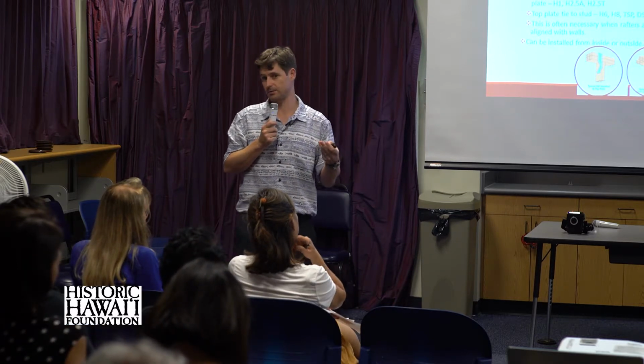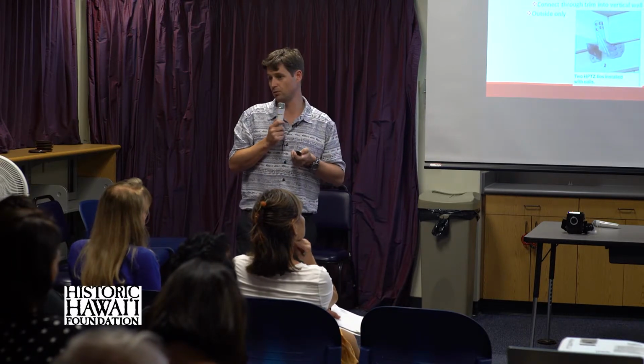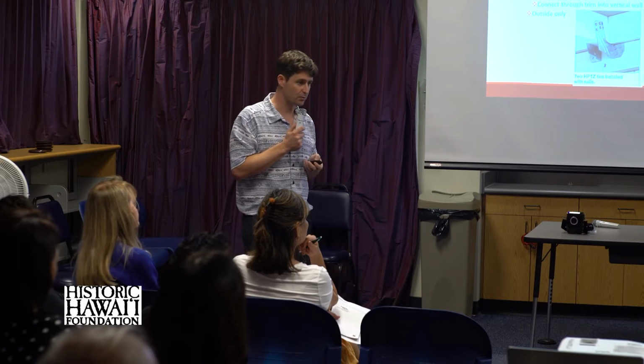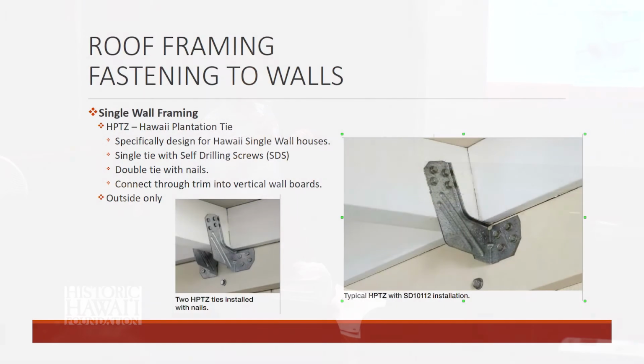So some historic houses are built with conventional stud walls. Others are more single wall type houses where you've just got this single layer of boarding which basically forms both the interior and the exterior wall of the house. For that type of house, we can use this specific hurricane clip that Barbara already mentioned that can connect your rafter down to your wall trim, which will in turn be connected into the vertical members of the boards.